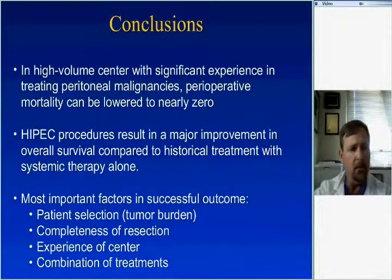And we think the most important factors in successful outcome are patient selection, making sure that they have the appropriate tumor burden to treat; the completeness of resection, so how well we do on the surgical side; the experience of the center; and then the combination of treatments, where we may combine the intraperitoneal therapy with intravenous therapy to maximize response and try to push towards that cure for this horrible disease.